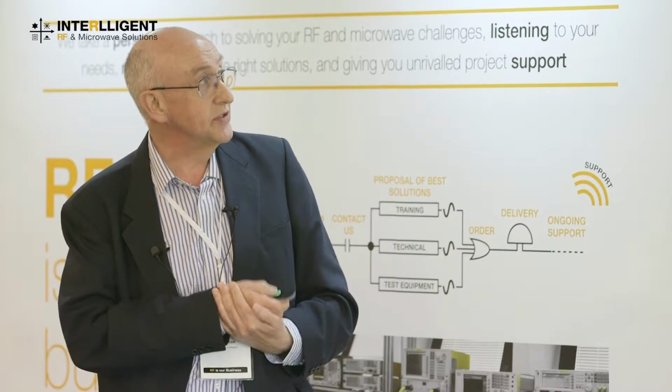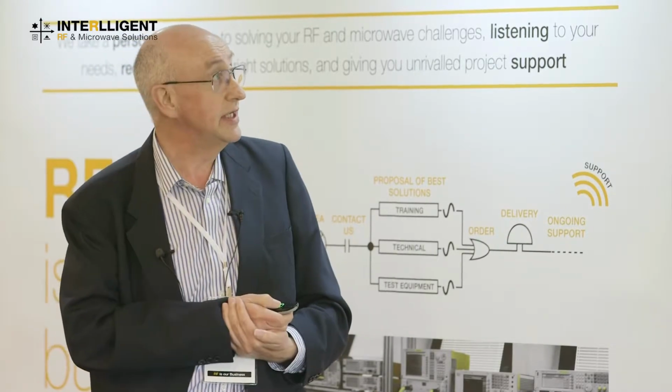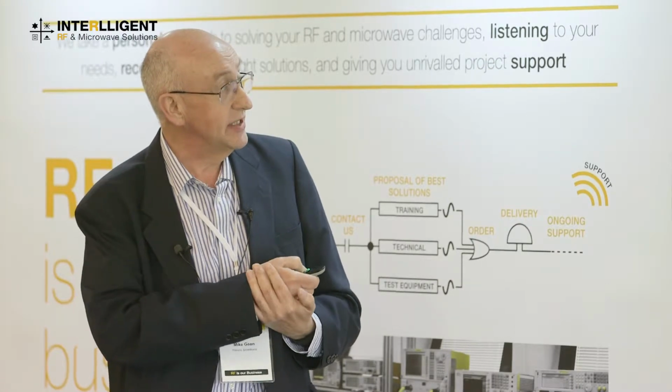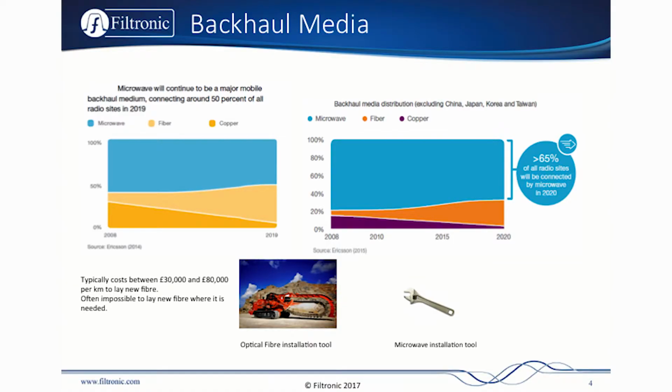So this is some stuff that I've taken from an Ericsson report here, but this is showing that basically over 50%, or around about 50% of all backhaul is done through microwave links. And they can be at various frequencies, traditionally from 6 gigahertz up to 40 gigahertz at the moment. But there's a strong move to push those frequencies up, and we're now selling a lot of links at E-band, which is 71 to 86 gigahertz.